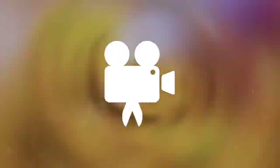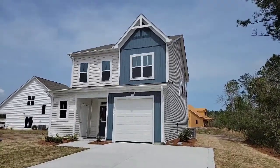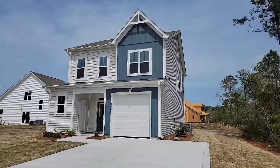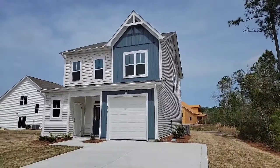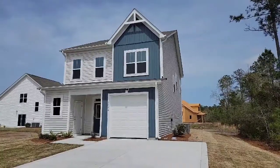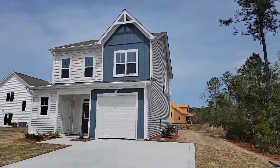So before I take you all inside, I just wanted to show you the beautiful exterior of this home. It's got some great coastal colors. That blue is just wonderful. It has some extra storage space, as you can see, to the left of the front door. And to the right of the home, there will be no home built, so it's very private. Okay, let's go on inside.